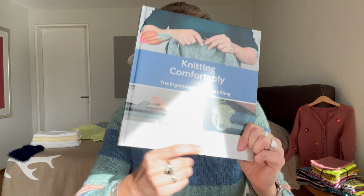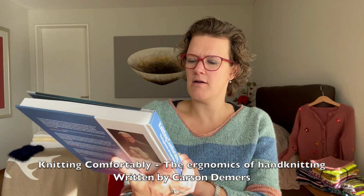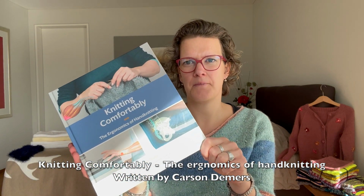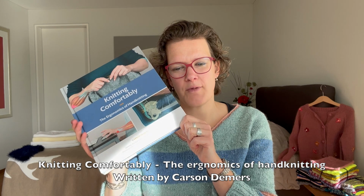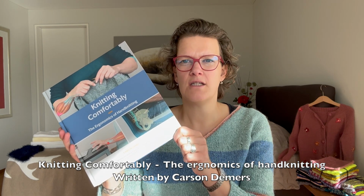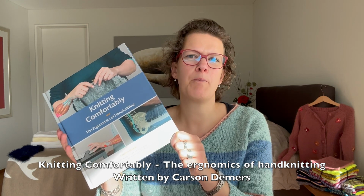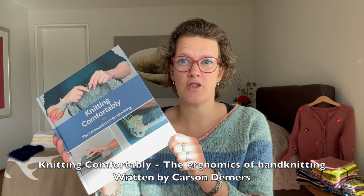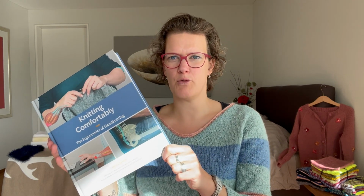It's called Knitting Comfortably, written by Carson Demers. He's a physiotherapist and a knitter. And this whole book, it's a thick, heavy book, describes everything related to the ergonomics of knitting. Everything you need to know about what muscles and postures you use when you knit, how to make sure that you don't get any injuries, all about posture, what postures to use when you sit and knit, and also the effect of different knitting techniques on your ergonomics.